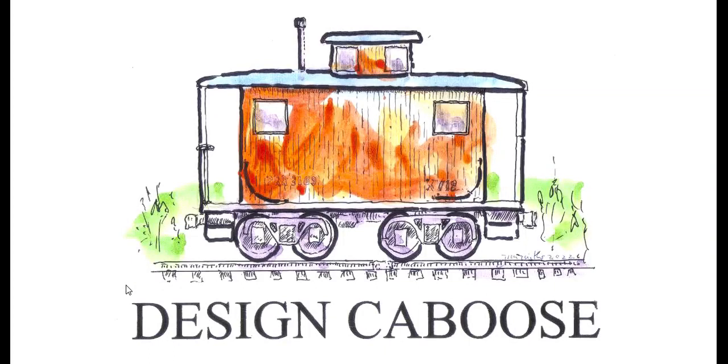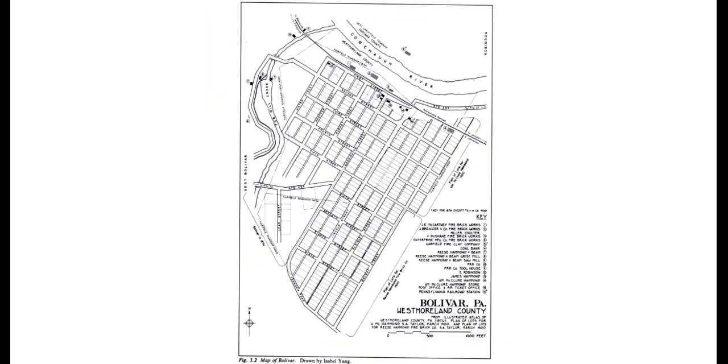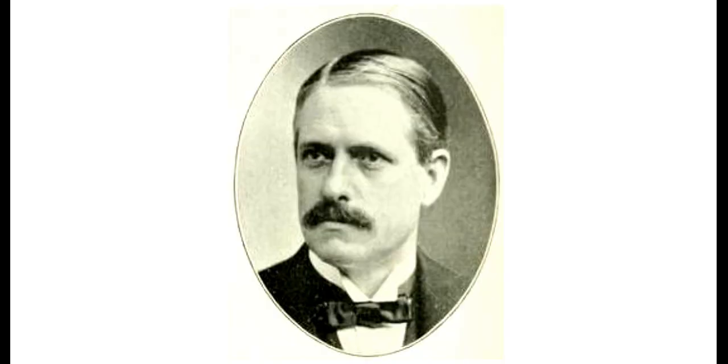Okay, we are looking at Bolivar for a second time. We're going to take a look at some of the pictures that we will see. And I just want to remind you that Bolivar's big time was when they were making fire brick there.